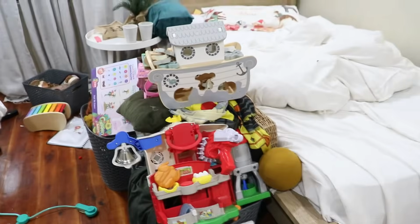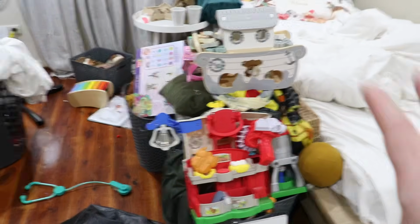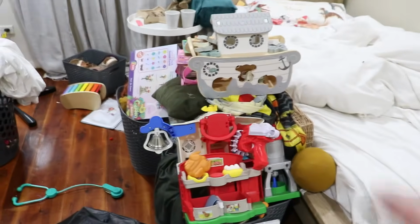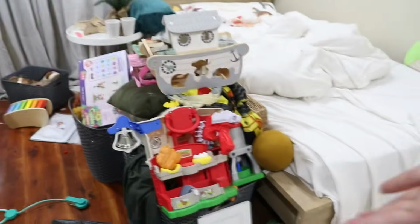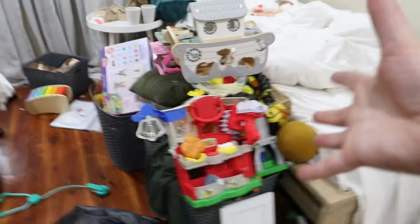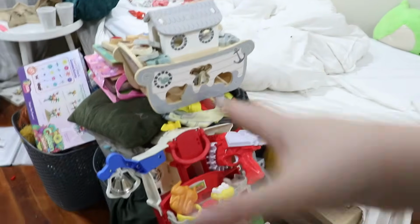I just wanted to thank you for joining me on this intense declutter. Like, I don't think I've ever done something this crazy before, but I was like, I'm just ready to move on. Like, we don't need as many toys as we do. So we have ended up with 2 overflowing baskets. Most of this is toys. There's a little bit of rubbish in there. But yeah, all of this is either going to be donated or given to friends or whatever.